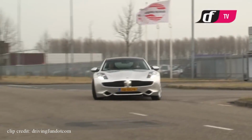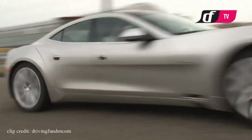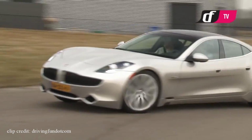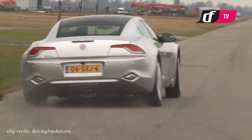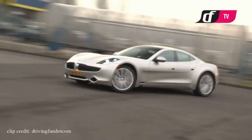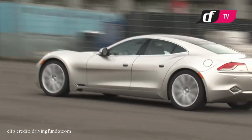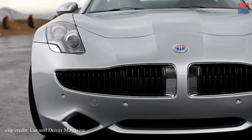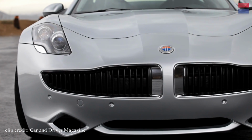You get 2 driving modes on the Karma. Stealth mode that runs purely electric without the help of the generator, and sports mode which kicks in the generator to give the car a boost in performance while charging the battery. In stealth mode, it can run 0 to 60 in 8 seconds, and when switched into sports mode, it can achieve 0 to 60 in around 5.9 seconds. Top speed is 96 miles per hour on stealth mode and 125 miles per hour for sports mode.